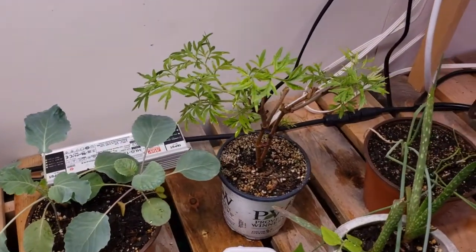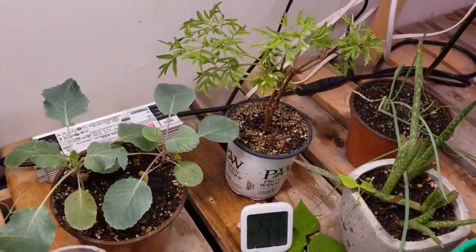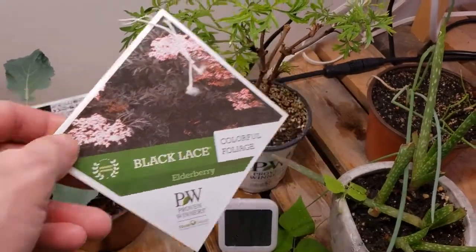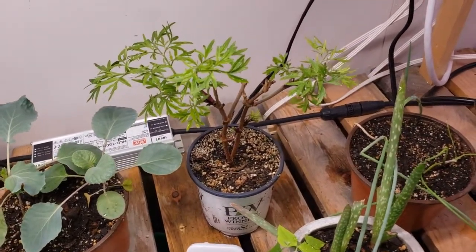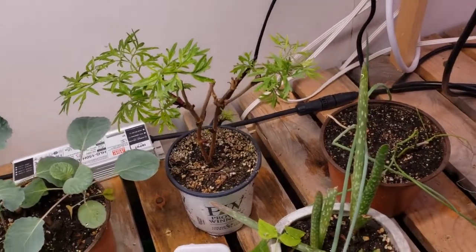And I've gone ahead and planted my elderberry bush, which is a black lace elderberry bush. Good for antioxidants and things of that nature. I've gone ahead and transplanted it into some new soil as well, and it has revived itself rather well. And it's coming back with some good foliage.